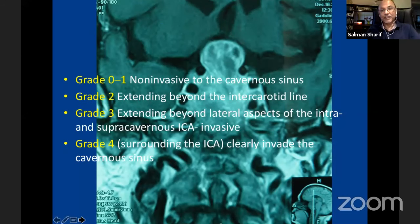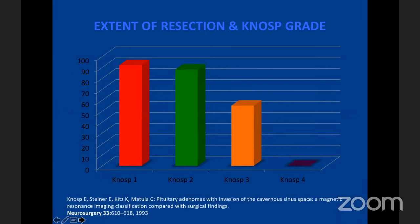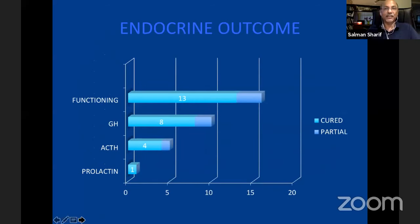And we always use this and have shown that obviously the higher the grade, the complete excision is not that much. And we know that if you're leaving some lateral to the carotid or in the cavernous sinus, it's not a big problem for us to do a follow-up scan and keep an eye on it. In these patients, we have found only 2% of these increase in size afterwards. So the majority of them, we keep a close follow-up and do routine scans.